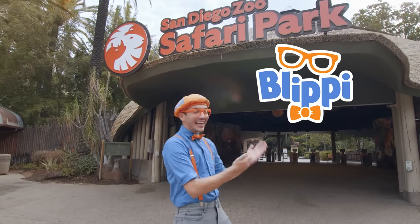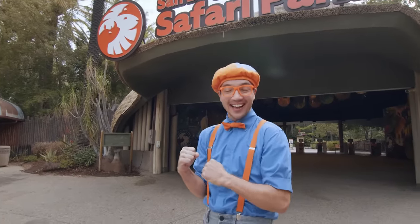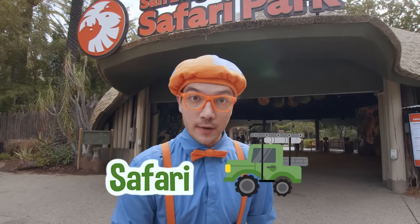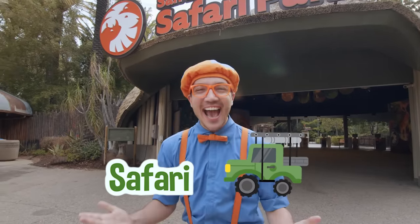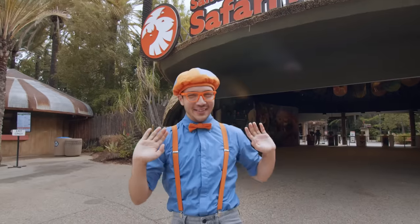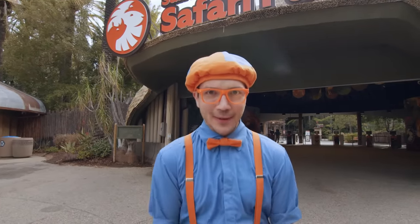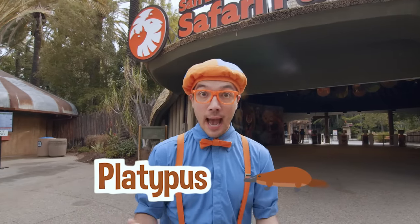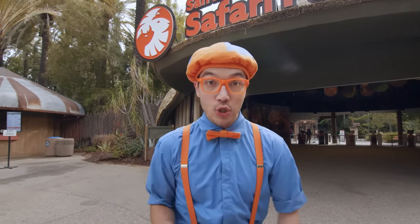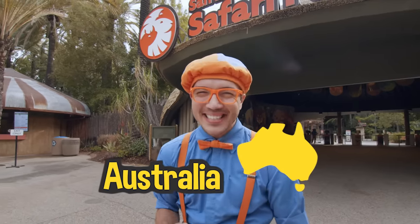Me, Blippi. And today, we're here at the San Diego Zoo Safari Park in Escondido, California. Hey, do you know what a safari is? It's an outdoor adventure where you can see all kinds of amazing animals. And today is a really special day because we're going to search for a platypus. This is the only place that you can see a platypus outside of Australia. I am so excited. Come on.